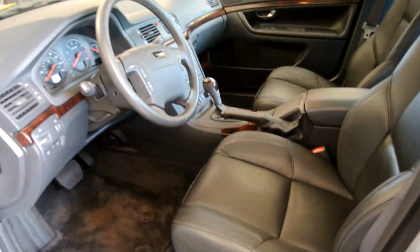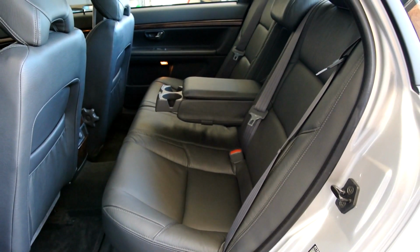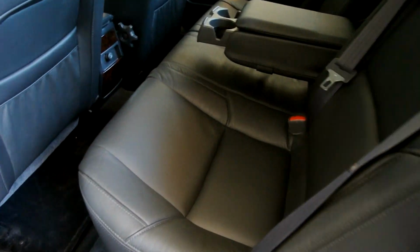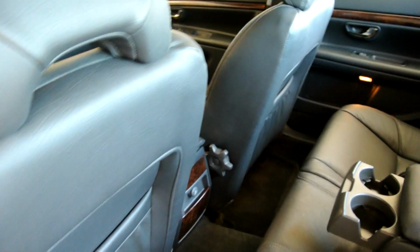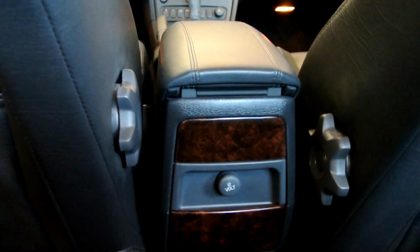Man, the way this thing rides and is, it's just hard to believe that it's such a rocket. I mean, it is just a rocket. Sleeper car for sure. Meaning, pull up beside a little Civic and blow his doors off. He's gonna have to have something special under his hood to keep up with one of these. And just solid car. Just the way the feel of the doors and everything.